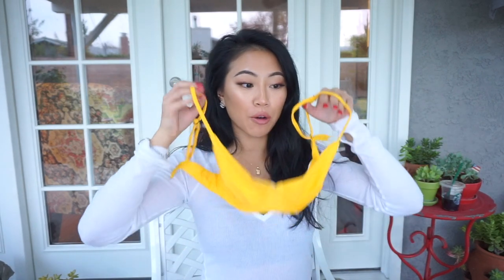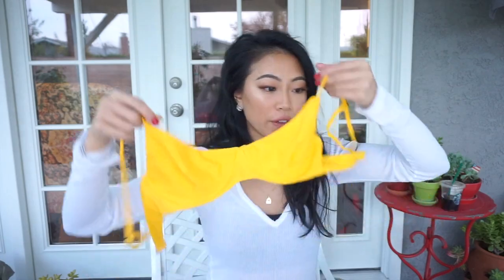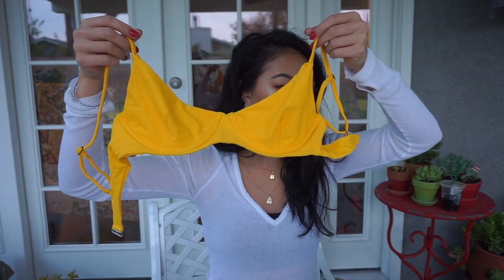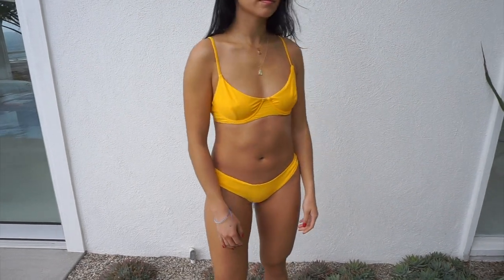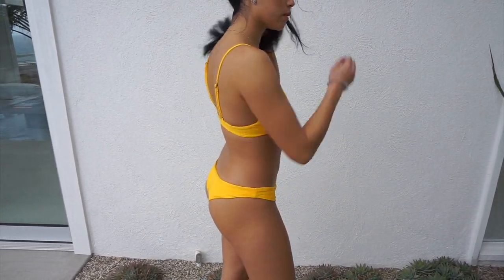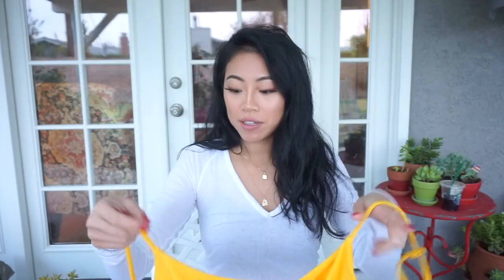Let's get through this. So the first suit that I have is this yellow suit, and this piece is so cute. I feel like this yellow color is so flattering, and I don't know if you can see, it has like a cute little balconette detailing. This color is just so pretty. It doesn't have any padding in it at all, but I'm not mad at it. I feel like it's a really flattering fit, and it looks really good on my itty bitties. I really like this piece.